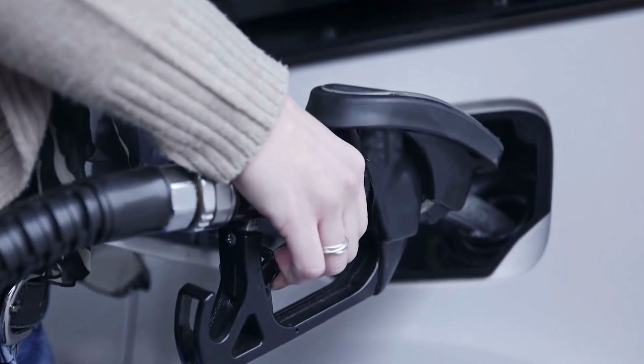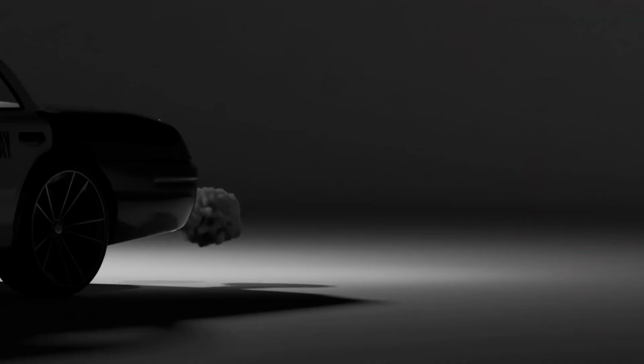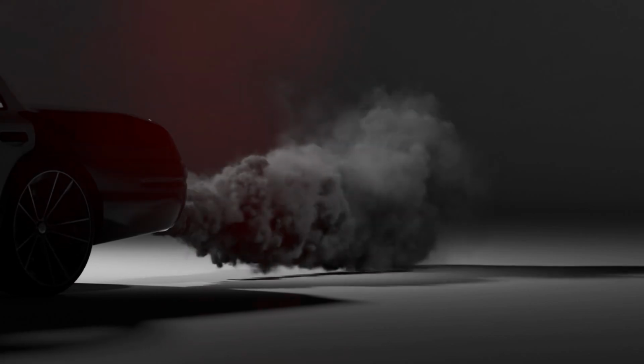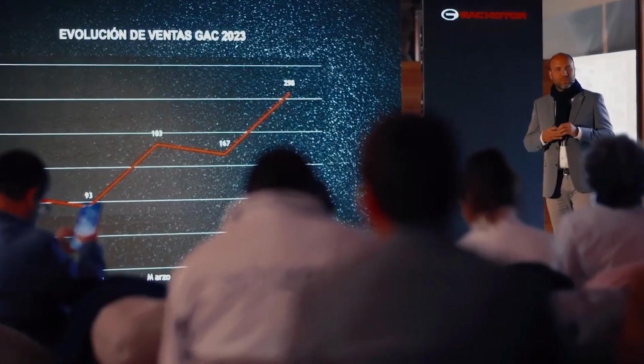To test this hypothesis, they have successfully developed a prototype engine that operates on liquid ammonia. The outcomes have been remarkable, particularly in terms of emission reduction, with estimates suggesting an astounding 90% decrease in comparison to conventional fuels. This breakthrough was proudly announced at a recent Tech Day presentation by GAC.